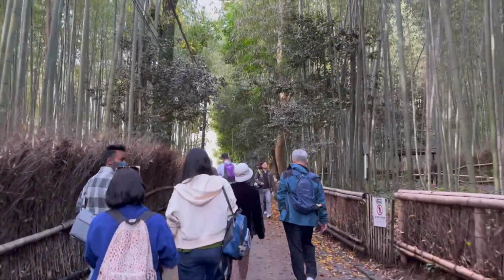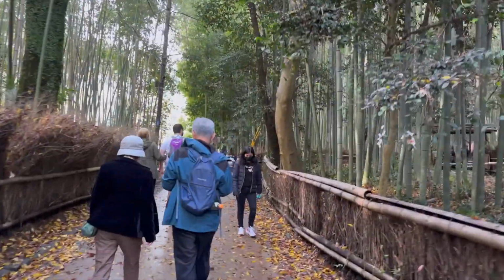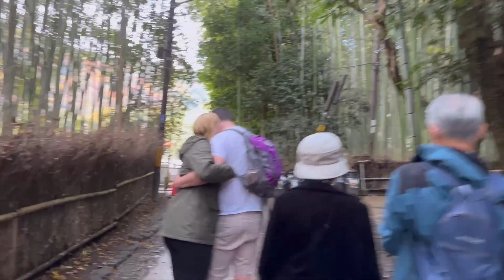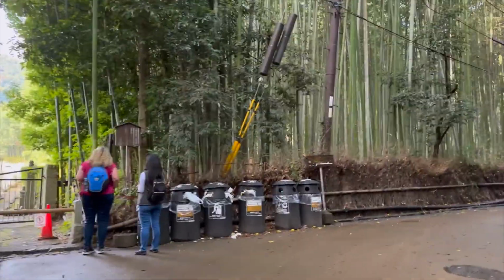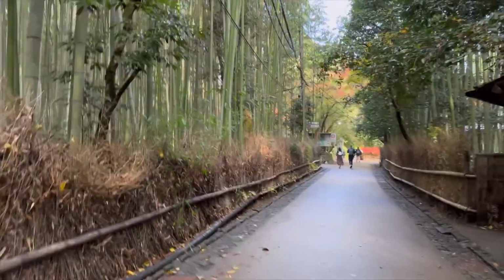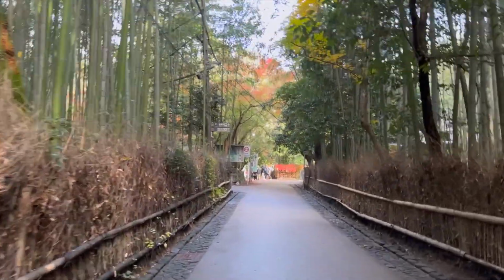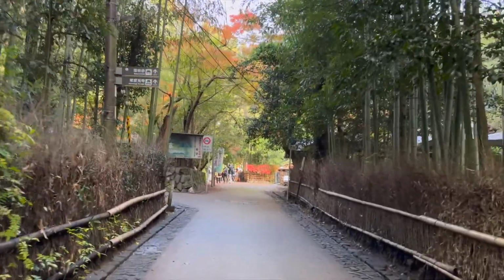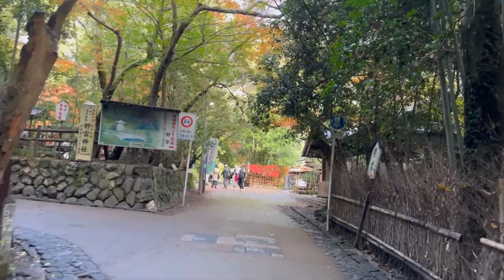And I think this will take me to a famous temple around this area. And this is my first destination for the day, to explore Arashiyama district. And today the weather is really nice. No rain today, unlike the last 2 days.